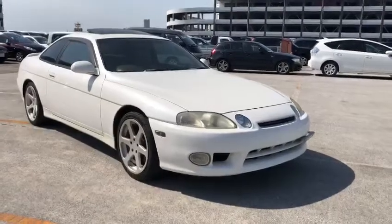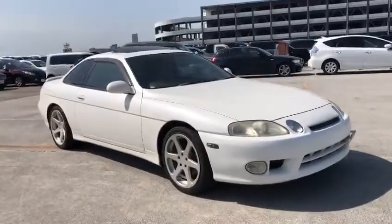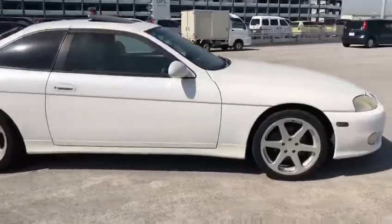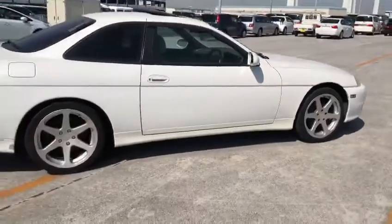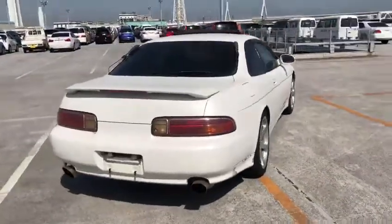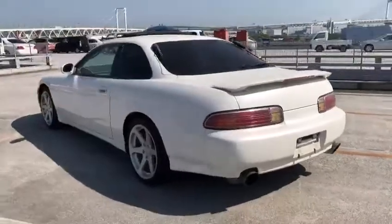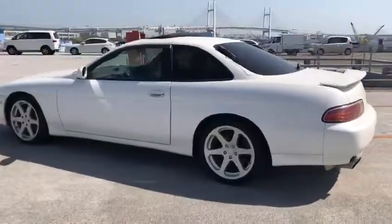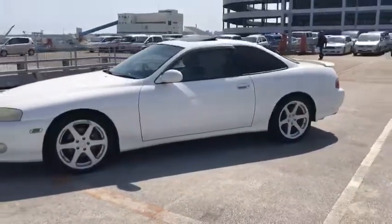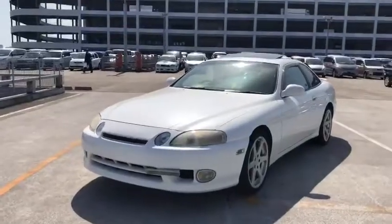Viewers, today I'd like to introduce you to a Toyota Soarer. This is a Series 2 final model Soarer. This is the 2.5 VVTi Turbo, and I will show you later on. This is a genuine 5-speed manual Soarer. Have a look.